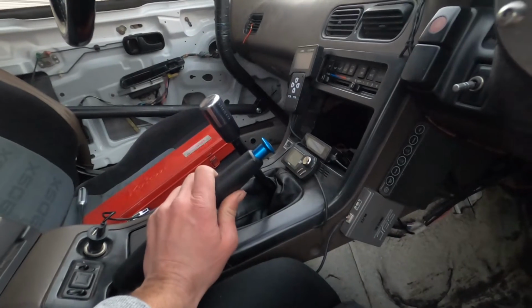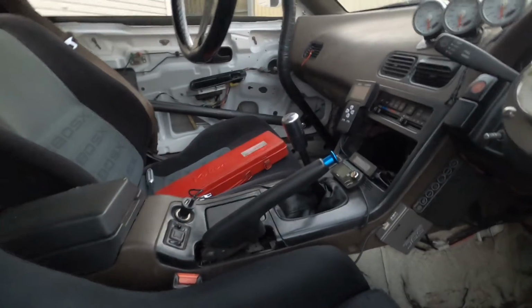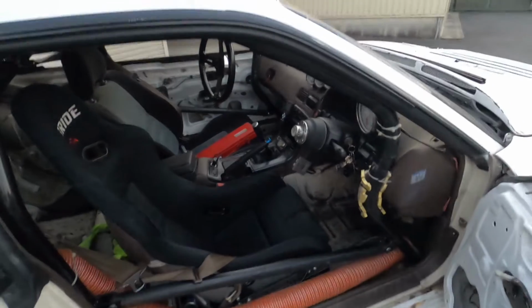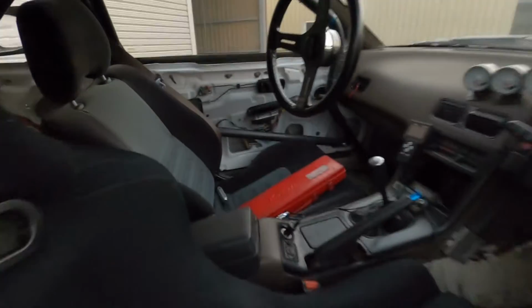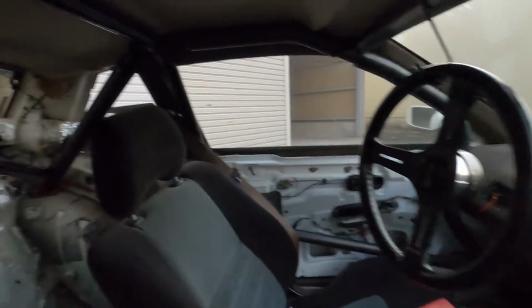The gearbox is a Skyline R33 gearbox. As you can see, it's a bit further forward, which is how they sit. The standard handbrake. It's not running any carpet or anything, or much of an interior in here. It's got a full 6-point roll cage with door bars. 330 Bride Classic.